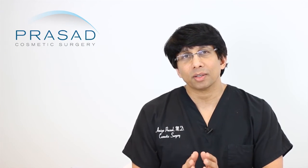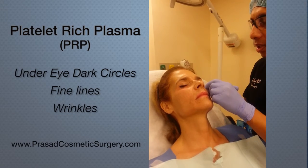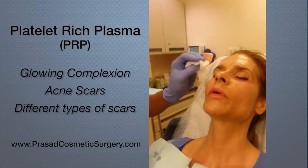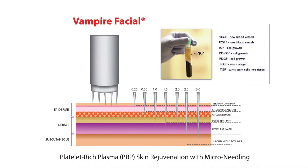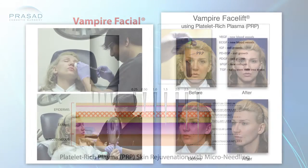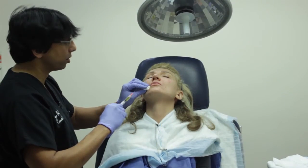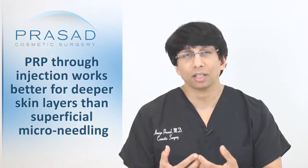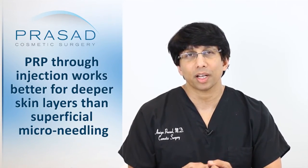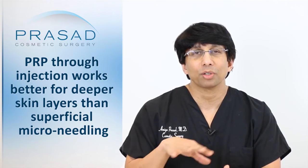But from my experience, injection of platelet-rich plasma, subcision of acne scars, and then as a finishing touch, doing something on the surface, such as microneedling, has been more successful in my practice. Instead of working from the outside in, I work from the inside out. The rehabilitation of the skin from acne scarring using platelet-rich plasma in an injection form, rather than in a microneedling superficial form, works very well.